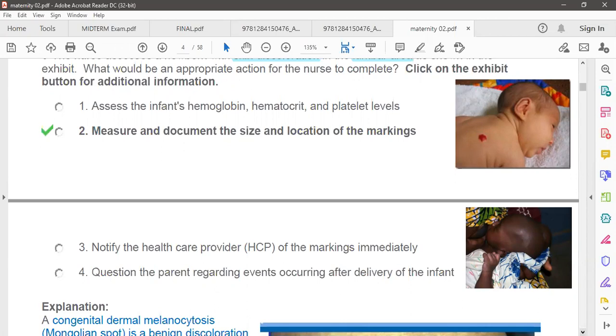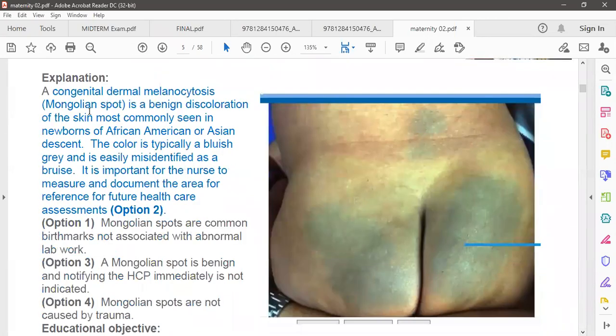Sometimes we see this spot called congenital dermal melanocytosis, or Mongolian spot. It is a benign discoloration of the skin, most commonly seen in newborns of African American or Asian descent. The color is typically blue, and it is easily misidentified as a bruise or ecchymosis, which is a bleeding spot because of a blood disorder. It is important for the nurse to measure and document the area, and refer to the healthcare provider as needed. So Mongolian spots are a common birthmark. They are not associated with abnormal findings.